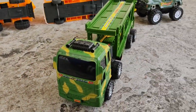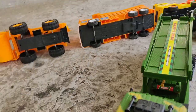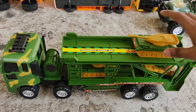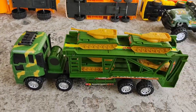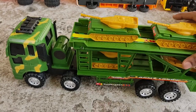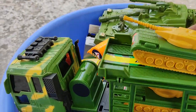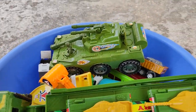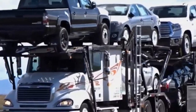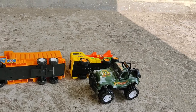I will give you a closer look. Check this out. Okay. Now we have the storage space on the roof. Here are another tank and another. Woo! Four tanks. Army lorry tank carrier. Wow. Okay, Mr. Tank Carrier, sit here with your friends. Yay! Steady. Today's army collection is pretty cool.